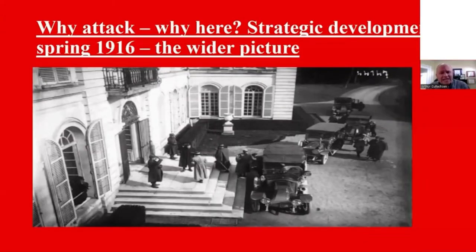So why attack in the Somme? Why there? Strategic developments of spring 1916. There's the Chantilly Conference, in the photo there, of all the chauffeured, very primitive automobiles for the generals. The British, the French, and the Italians all agree to attack in the year 1916. And the Somme was the Franco-British part of this massive series of offensives.